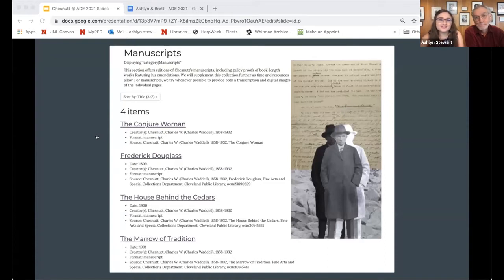Once we had updated the existing HTML as well as agreed on how to best apply the TEI guidelines to those pieces of correspondence, reviews, and published works like essays, stories, and articles, we could dive into our personal favorite part of the grant and attempt to transcribe and encode Chestnut's hand-corrected page proofs for 4 of his major works, the book-length works, The Conjure Woman, The Marrow of Tradition, Frederick Douglass, and The House Behind the Cedars. Frederick Douglass is a biography, and then the rest are novels.